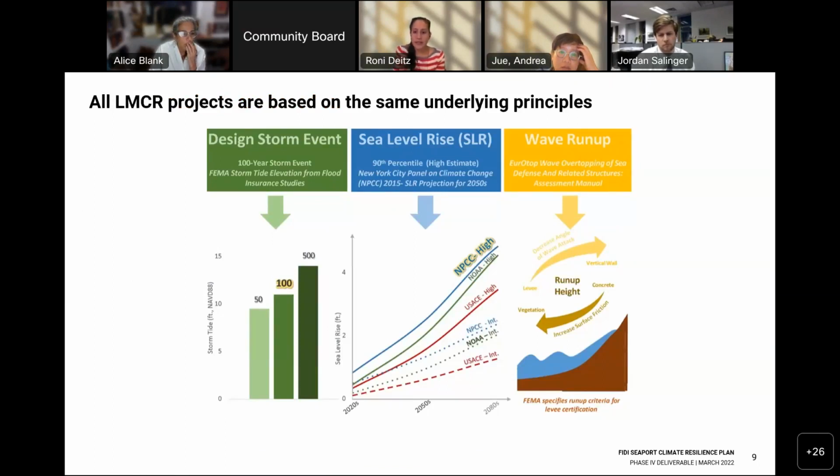So to break down each of these, let's start with the design storm event. For each project in the LMCR portfolio, the project team started by obtaining the still water elevation from FEMA. And FEMA does their own analysis to determine these numbers. It comes from the FIS, which is the flood insurance study. FEMA establishes the still water elevation, which is the height of water during a flood event, not accounting for waves, for a range of hypothetical storms.